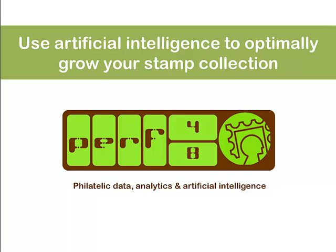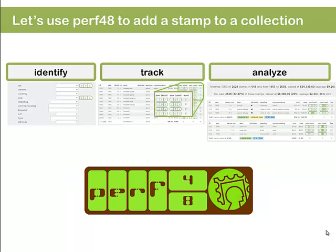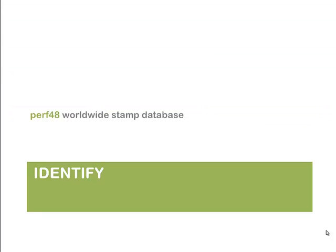Hi everyone. Let's use artificial intelligence to optimally grow your stamp collection using perf48. Let's say you're adding a stamp to your collection. We'll show how you can use perf48 to identify the stamp, track that you own it, and analyze your collection.